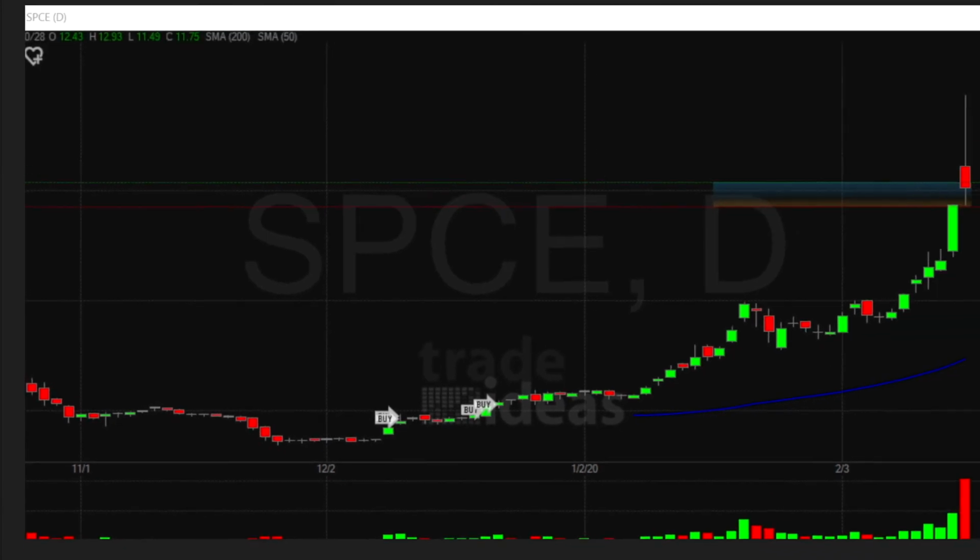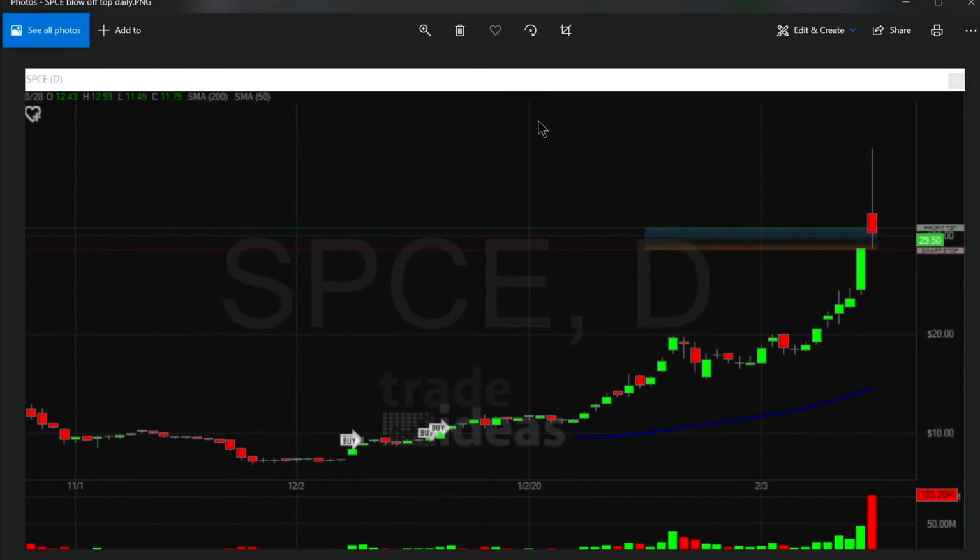Now another thing to note on these stocks when you want to watch for shorts that are somewhat safer than shorting front side strength is looking at the daily. Here you have SPCE. This is what's known as a blow off top. You could have taken a short on this for a potential swing trade, or puts, for a potential swing trade, using the close as your stop. This is a blow off top.